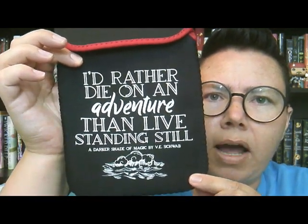Interesting. What is this? I know the quote, "I'd rather die in an adventure than live standing still." This is from A Darker Shade of Magic by V.E. Schwab. Is this meant to be a small book sleeve or something for a device to slide into? It's very nice and I can definitely use it for something. Either way, it's going to be a handy item.